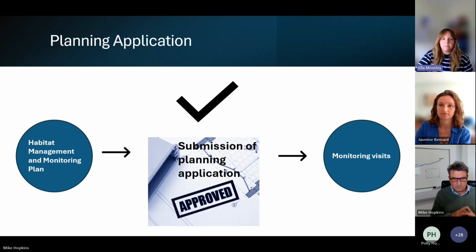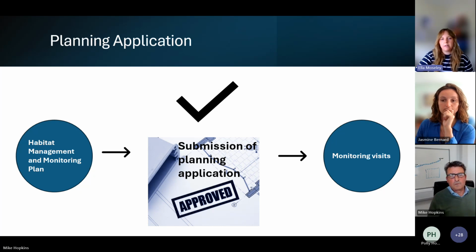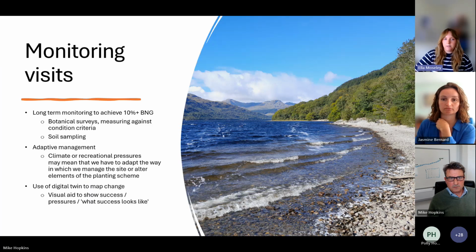So our planning application packs include the full metric, the condition assessments, sheets and river condition calculations where needed, reporting, imagery and mapping, as well as the habitat management and monitoring plan as a standard. And our aim ultimately is to see our clients through the planning process from early consultation to post-consent discharge of conditions, and then to support them with long-term monitoring. And that leads me on to monitoring visits.